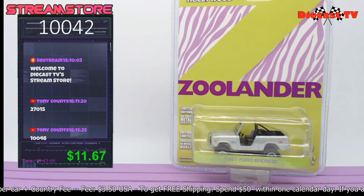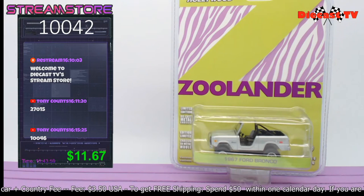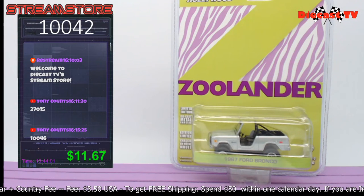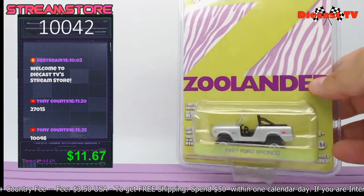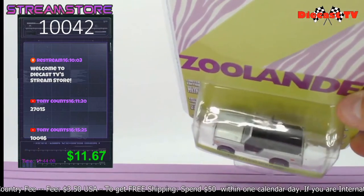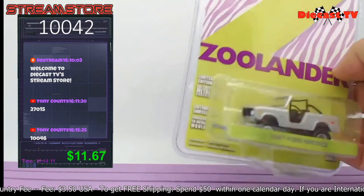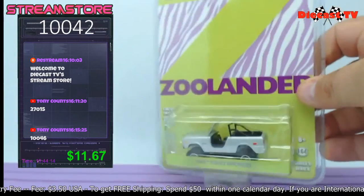Ross the Boss here with some Greenlight Collectibles, Hollywood style. Zoolander, everybody do their blue steel series number 6. Check this out. It's a 1967 Ford Bronco. I love the Ford Bronco. Check out the black interior, pretty sweet lift on it, nice front end, cool looking. Everybody would want one of these, I know that's for sure.